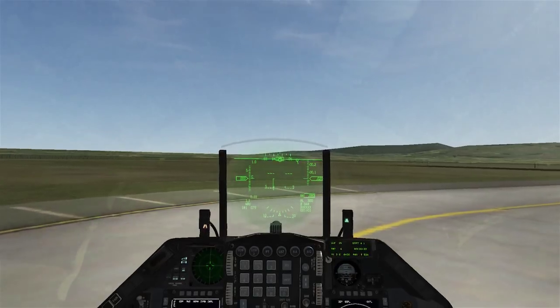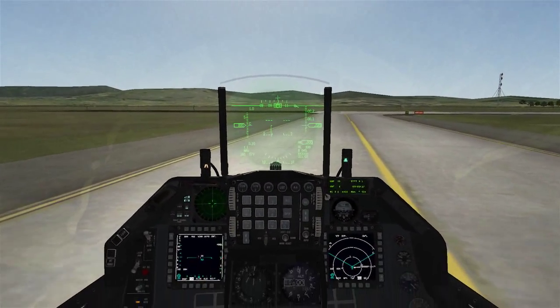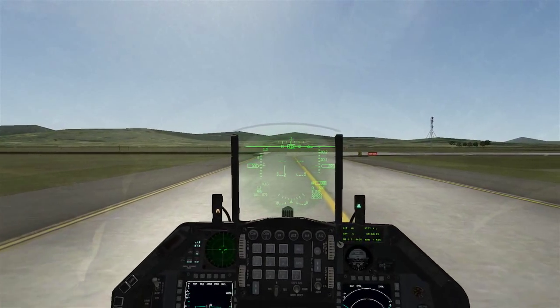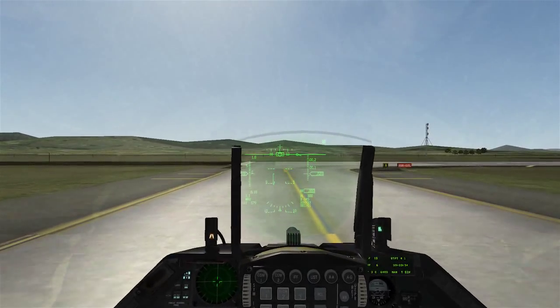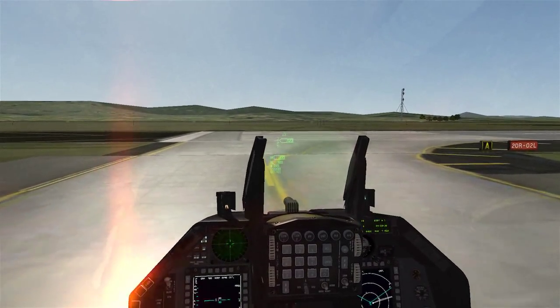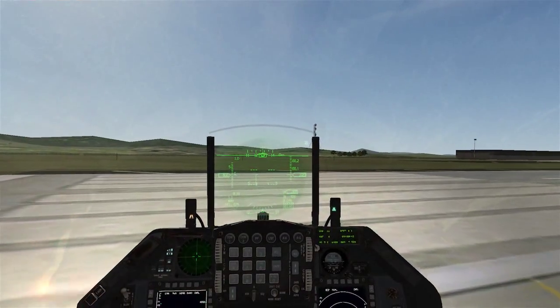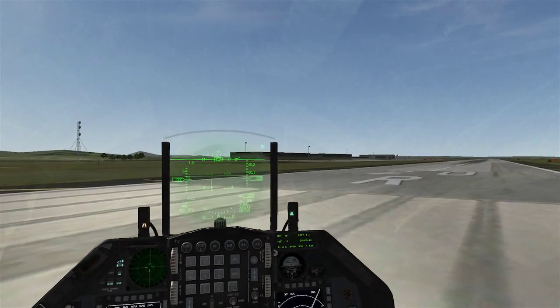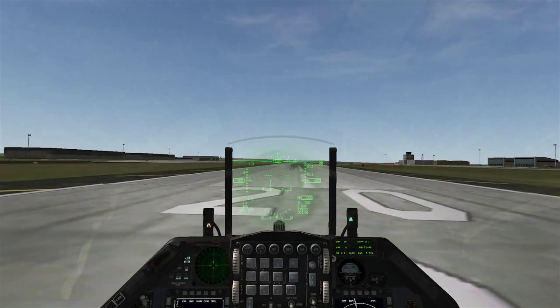As you can see, I have weapons loaded on the plane, and this can really hurt you in the long run if you're carrying external stores such as a fuel tank or bombs or something of that sort. Okay, we'll go and do a rolling departure, and we'll climb up to 15,000 feet, about 10 miles away from the airfield, and I'll catch you guys there.